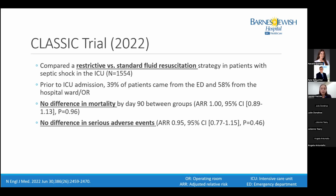Between the restrictive and standard fluid resuscitation approach, they did not see any difference in mortality at day 90, and they also didn't see a difference in serious adverse effects. I thought some strengths of this trial were the large size. Like I pointed out, this was the largest prospective trial that we had, as well as the fact that it took place in multiple centers in Europe, which was maybe a little bit more applicable to our practice.